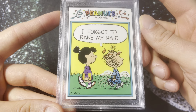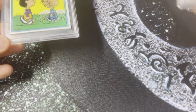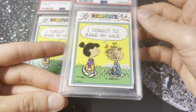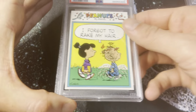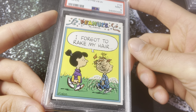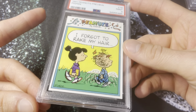Now, is the centering really that? It's pretty good, I guess, but let's look at the 6. Yeah, that's pretty bad on the right. Pretty bad. But yeah, Pigpen in a 9. That's pretty solid. I'm sure that's a pop one. That's a sharp card there. PSA 9. That's pretty satisfying.